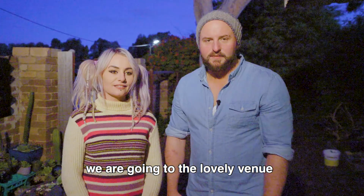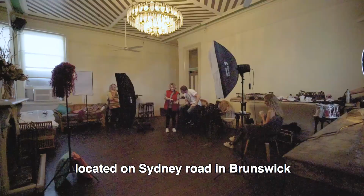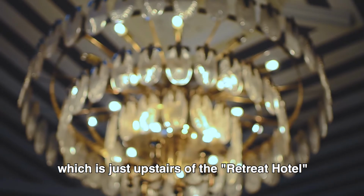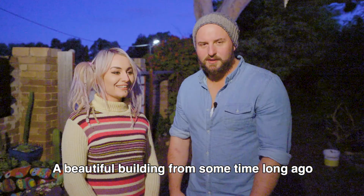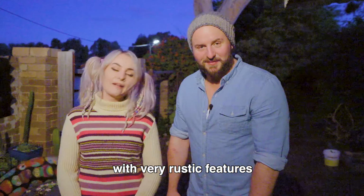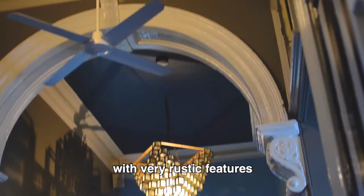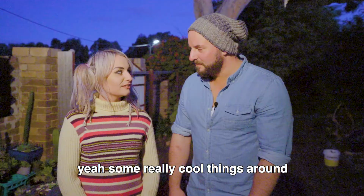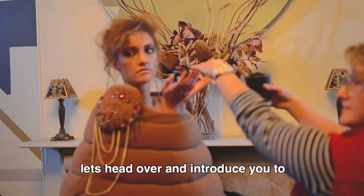We're going to the lovely venue of Amelia Shore, located on Sydney Road in Brunswick, which is just upstairs of the Retreat Hotel. Beautiful building from some time long ago with very rustic features and has a really arty kind of vibe. Yeah, some really cool things around. Let's head over and introduce you to Belinda Matheson.